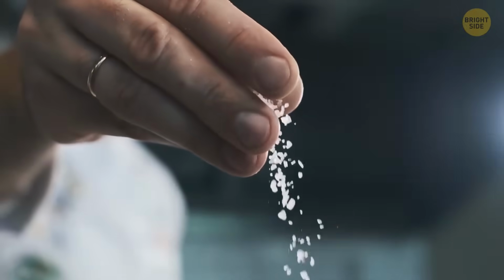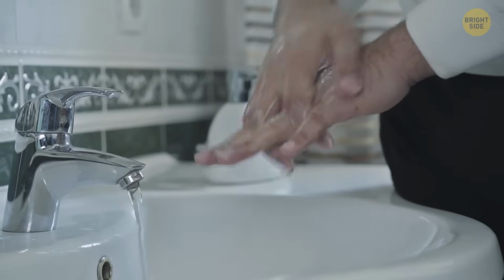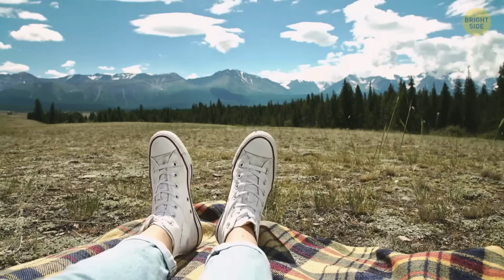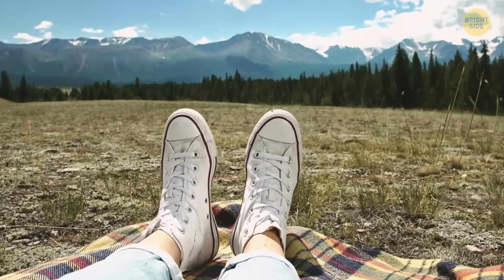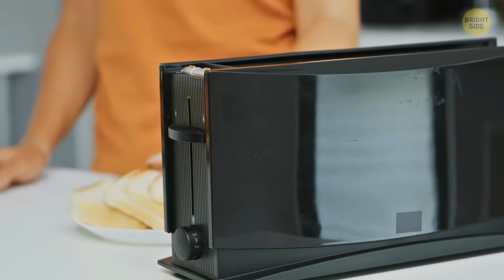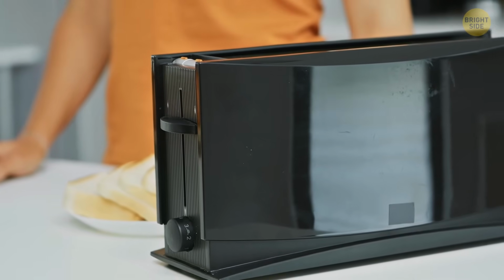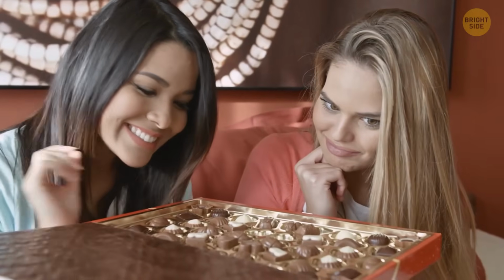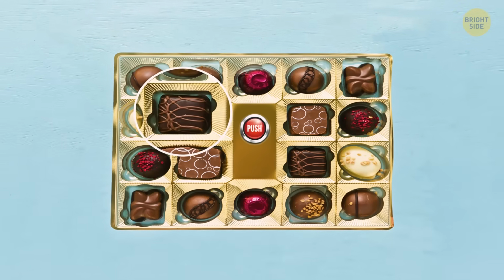Salt isn't just used for cooking. It can get rid of tough smells. Rubbing salt on your fingertips after chopping garlic should remove the smell. It also works on shoes. Toasters have a secret slide in the bottom that can be removed, so you can clean out all those annoying breadcrumbs.